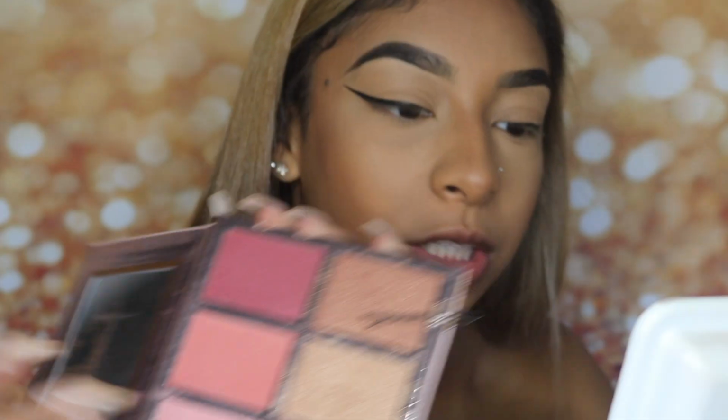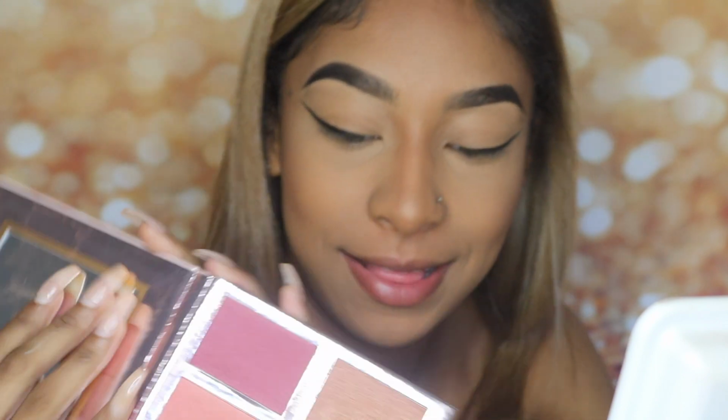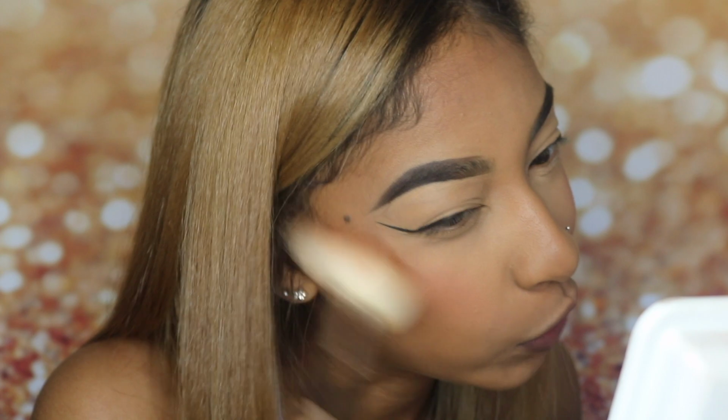So I'm gonna put on a little bit of blush for my BH. That is embarrassing. Blush and highlighter palette, so that is very bright. So just grab the bronzer, mix it in with bronzer.